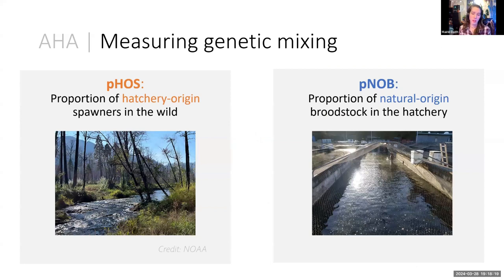So PHOS and PNOB are both metrics that reflect the amount of interbreeding in either the hatchery or in the wild. PHOS is the proportion of hatchery origin spawners in the wild. So for our modeling, we assumed that hatchery fish are going to be allowed to spawn in the wild to some extent. And so as a result, there's going to be some hatchery adults which are breeding in nature, potentially with wild fish, and producing offspring that are going to be reared in the wild.